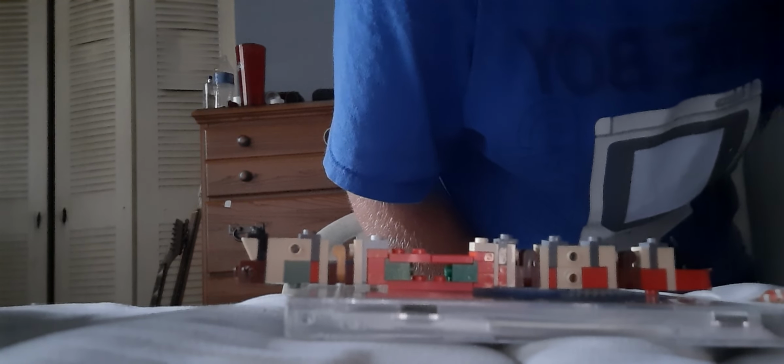Or a little $70, $80 set. This thing comes loaded with pieces. It really does. And, again, I give props to this man for what he's doing.